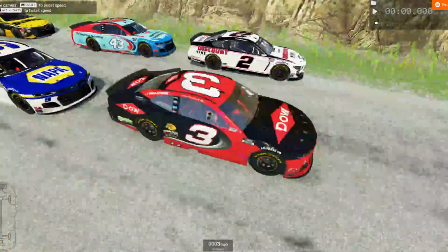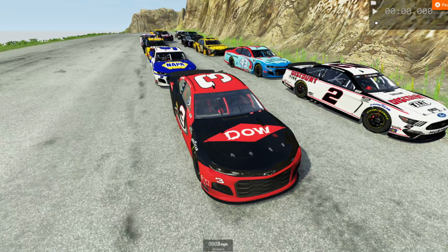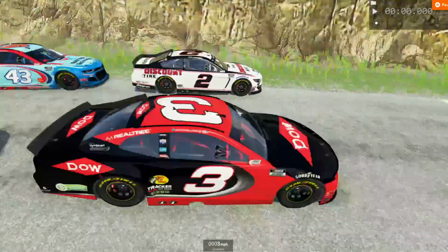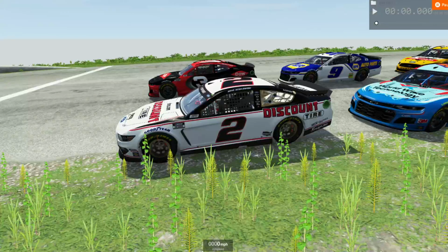This one's fine. Alright. Front row is still the 3 of Austin Dillon and the 2 of Brad Keselowski. Keselowski really pulled away last race, so we'll see if he can do it again. Maybe he can. I honestly don't know.